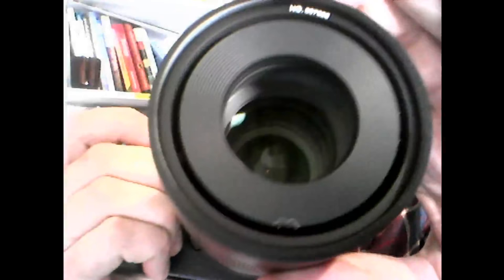And when it comes to how close you can actually get, let me have a look. I'll try getting really close to my camera. All right, I am about, oh gosh, wow, that is very close actually.